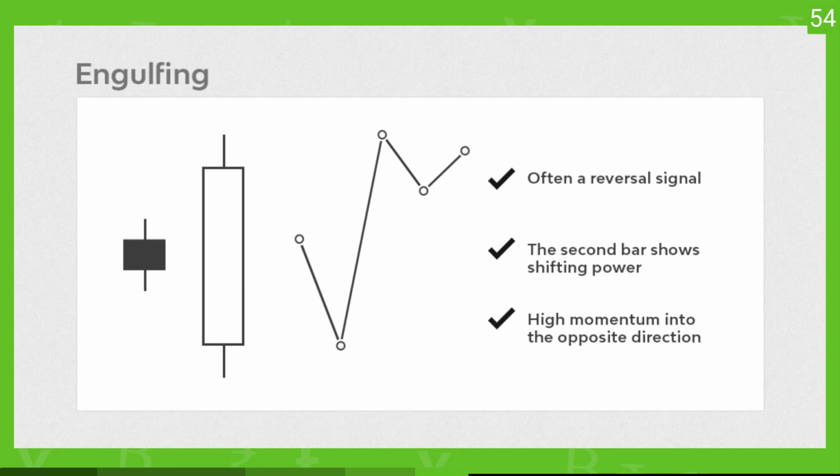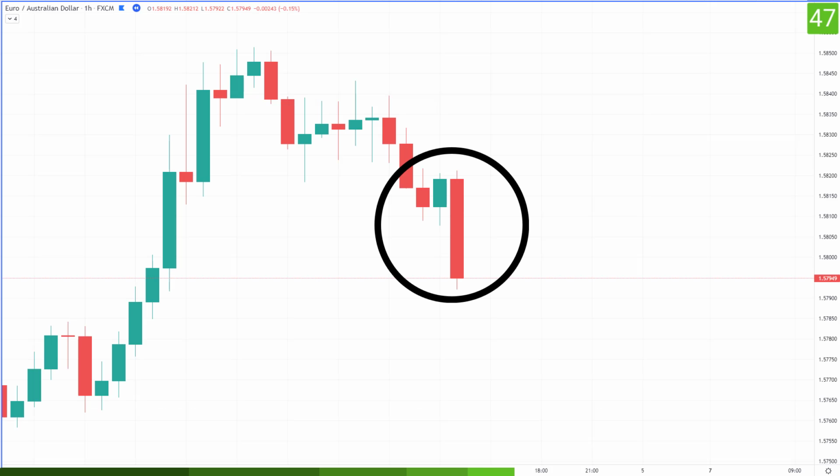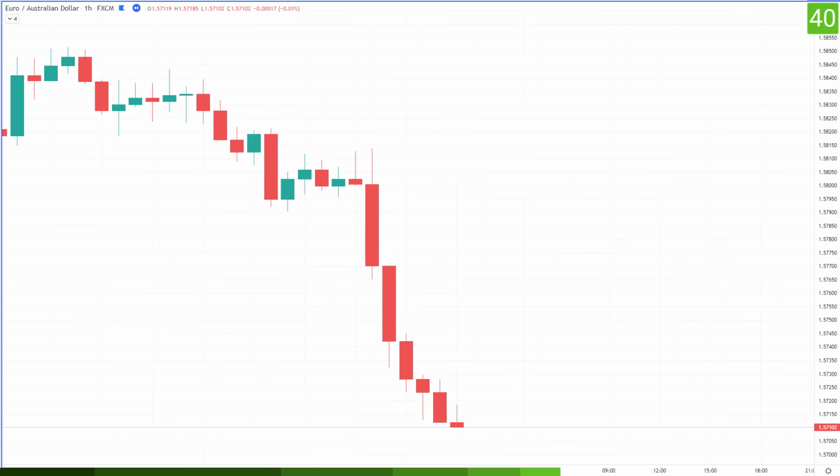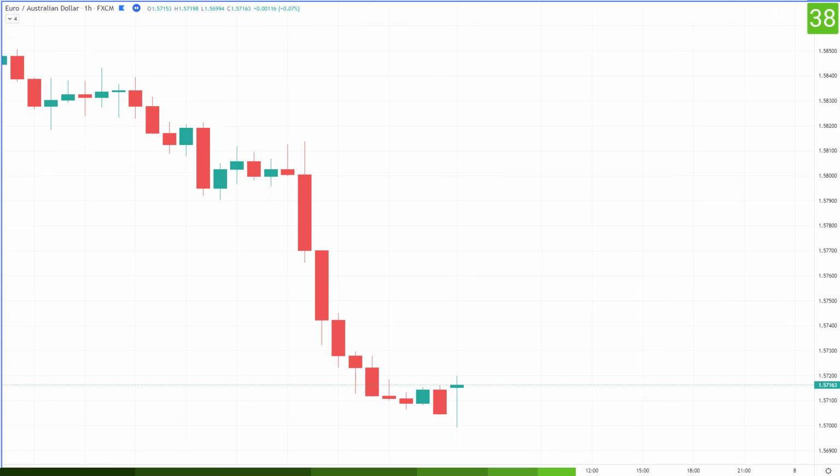The Engulfing. The Engulfing is a two-candlestick pattern where the second candlestick is significantly larger and is completely outside of the range of the first one. The Engulfing candlestick indicates a strong price push. The idea is that the price may continue into the direction of the second Engulfing candlestick.